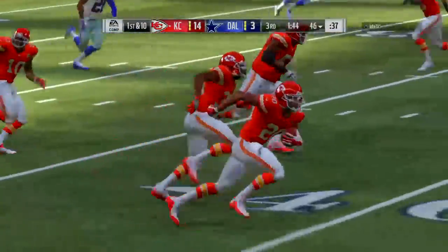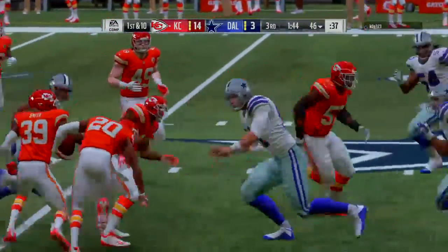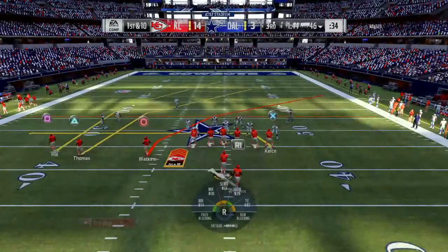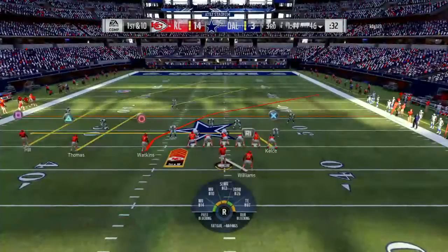You hear me laughing, partner, and I'm not laughing at the situation, but sometimes you just get yourself into a rut. It's hard to shake yourself out of it. Good starting field position for them as they come up 1st and 10.